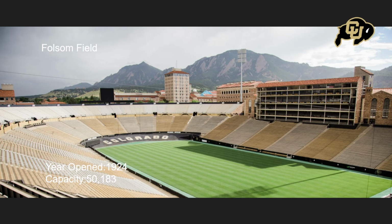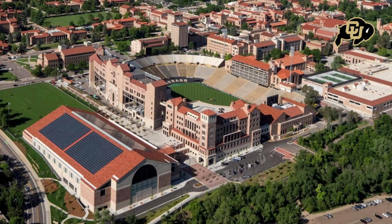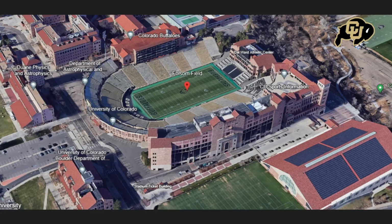Opened in 1924, capacity of just over 50,000. The luxury box seats do leave a lot to be desired on this one, but apart from that, it's a really cool place to play because of the view of the mountains. But overall, again, old horseshoe shape, really showing its age. Exterior is cool, and that's probably the most recently updated part, and matches campus quite a bit though. And as you can see, this Google Earth shot, very cool exterior.